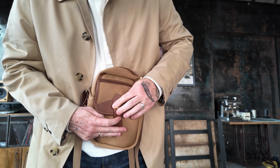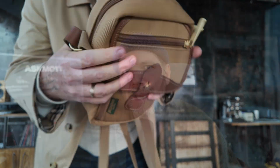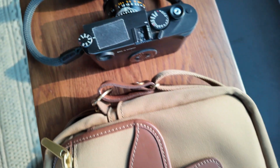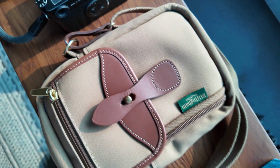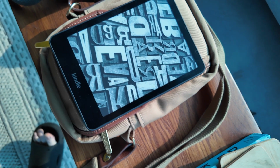It also doubles as a stylish man bag when I don't want to take a camera, but I typically like to take a camera with me. So it could fit your wallet, your phone, a notebook, a book, a Kindle, something like that, and you're good to go. And yeah, I've become a man bag dude through the years. And so if you want an upscale man bag, this is also great for that.